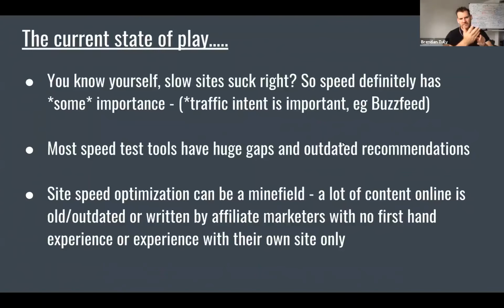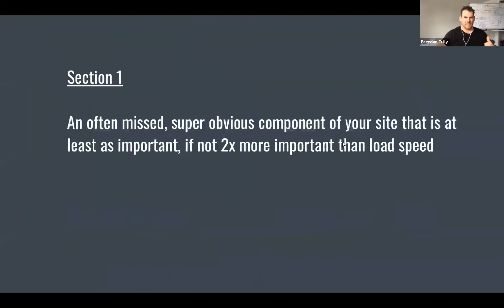And like I said before, site speed optimization can be a minefield if you're trying to DIY it, because a lot of the content on the web, especially the content that ranks high about speed optimization, is quite old or outdated, or it's just written by affiliate marketers. So they're recommending stuff that isn't necessarily the best from a results perspective. So that's kind of where speed is today.